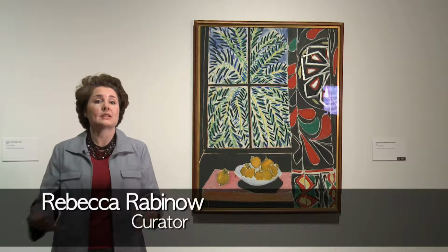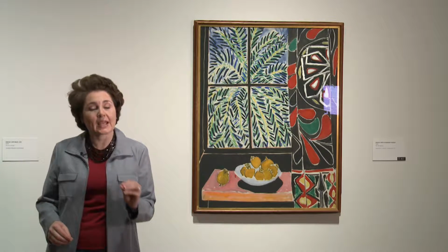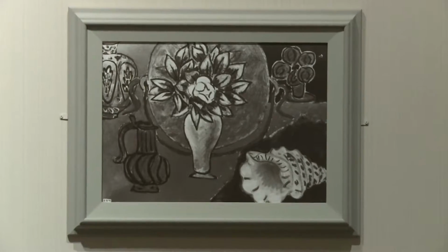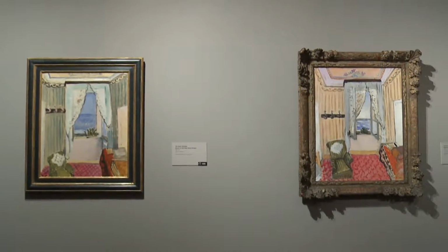This exhibition is a look not at Matisse's entire career, nor even at just his paintings, but at one specific aspect of his painting process. This need, if you will, to repeat imagery throughout his career in order to, as he put it, push further and deeper in search of true painting.